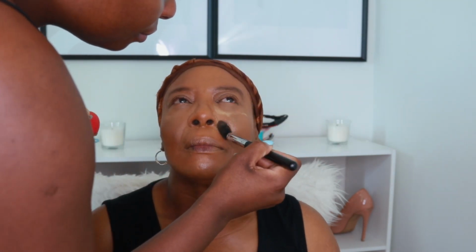I'm going to go in with the Morphe Banana Setting Powder, and I'm going to use a brush just to lightly set it. I'm not going to bake her face, but I'm going to leave a little bit of excess powder on as I do her brows and her eye and all that good stuff. Then I'm going to go ahead and blend it out at the end. So not a lot like in baking.